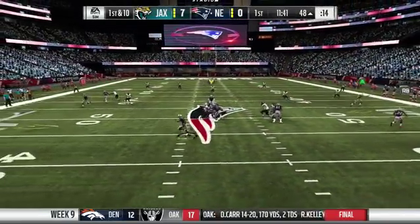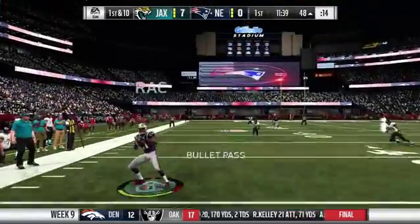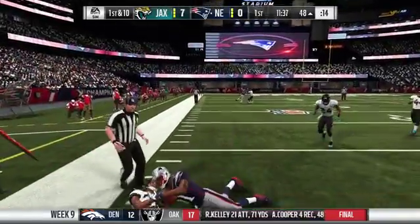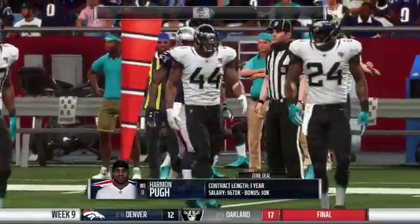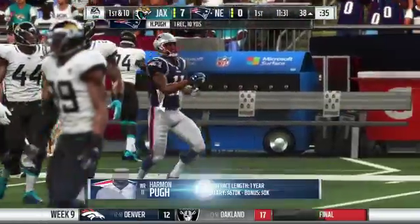On 1st and 10, Hale forced out to his left. And he's got his man on the out route. And he's brought down. 10 more there and another first down.